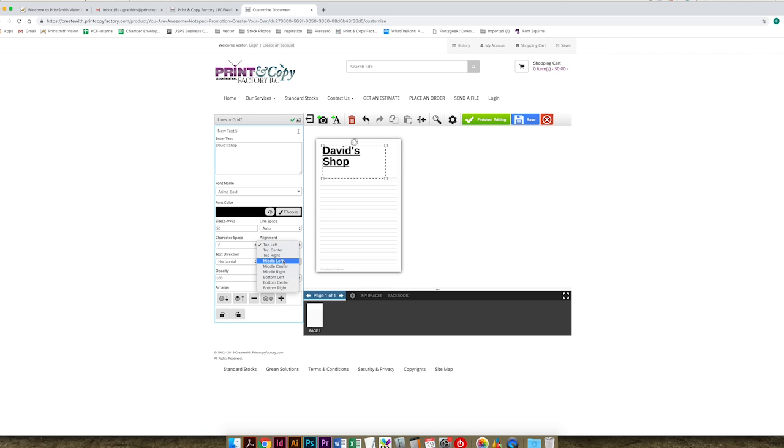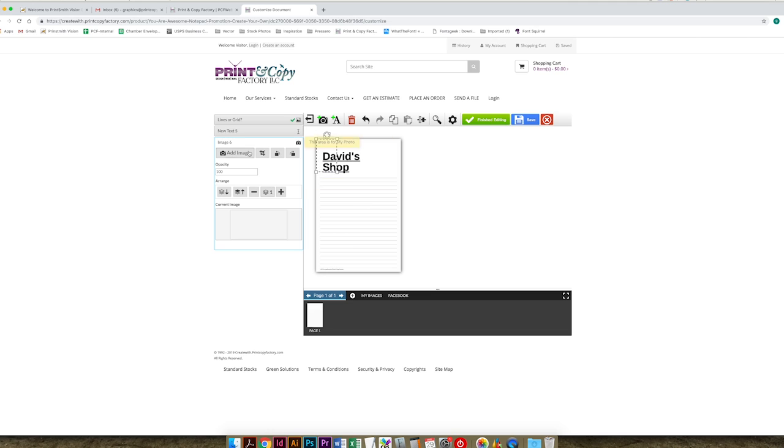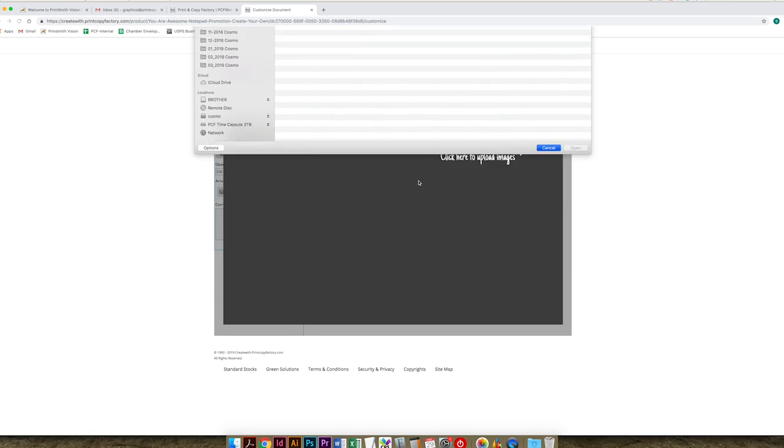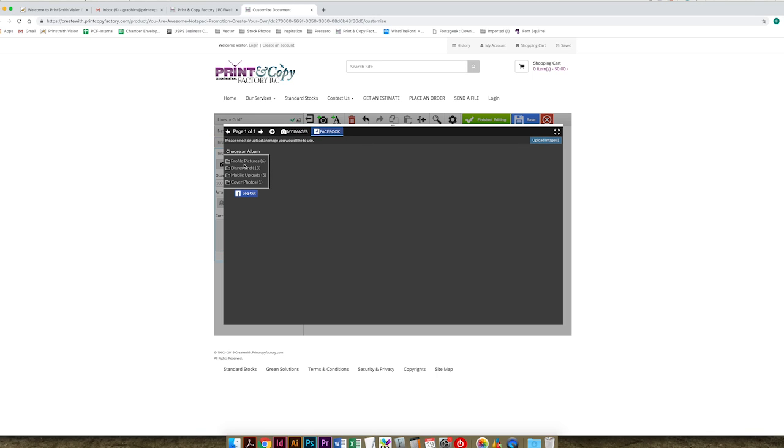It's so cool because it shows on the fly. You don't have to refresh the screen on this particular widget, do you? No, you don't. And you can also add different pictures if you have a logo or anything like that you wanted to add. This is really awesome because it takes you to your Facebook page.